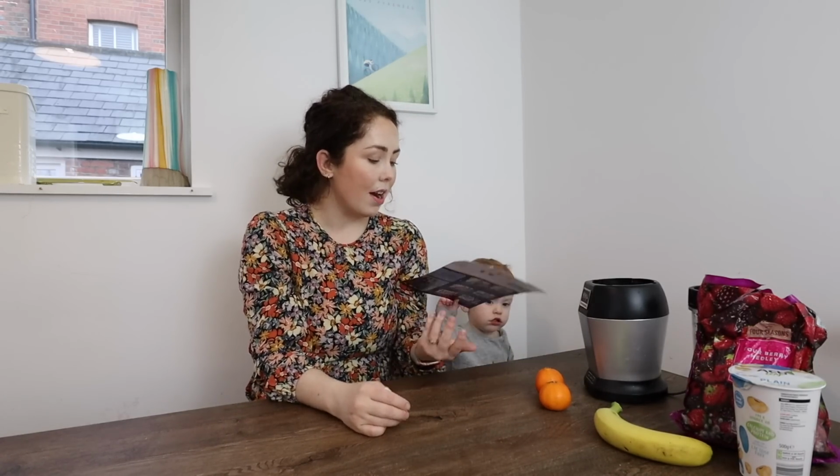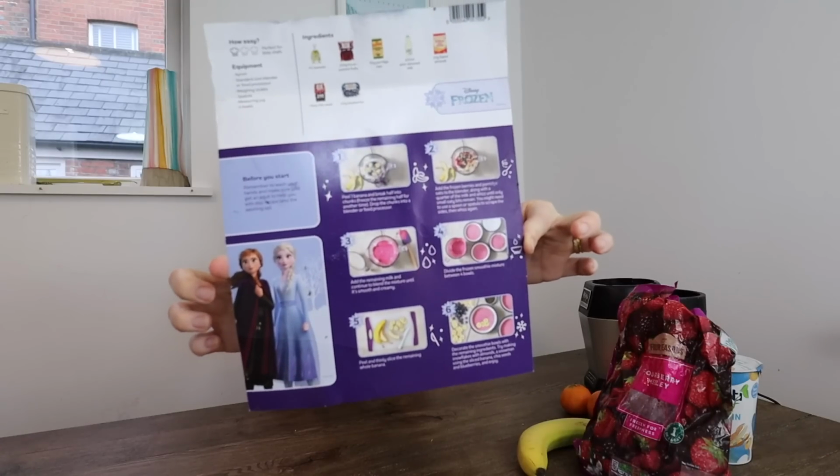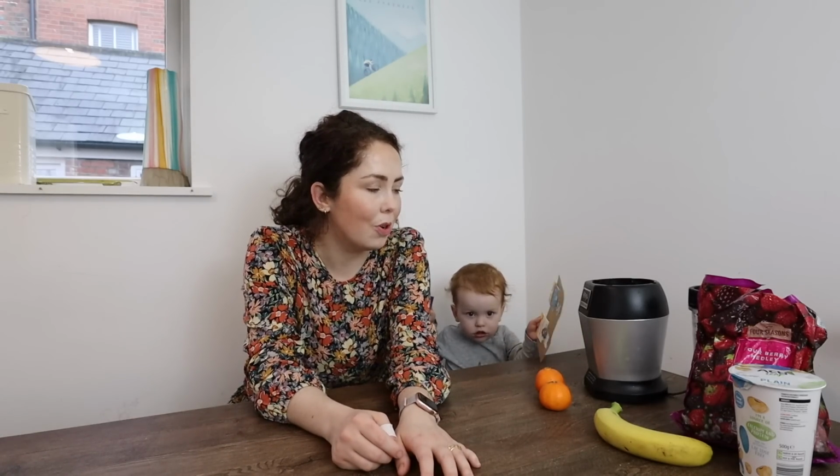Anyway, so I got this Frozen recipe card. I don't know where it came from. I think it was just in the post. Actually, I think my mum dropped it round. It was part of her food shop. And I thought, let's make it. It'll be really cute to make that with him.